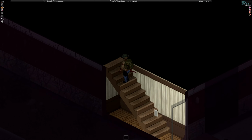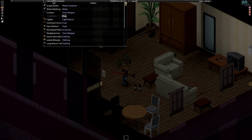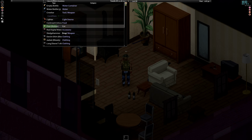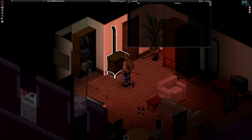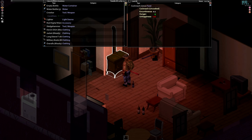But I think I'm gonna have to end it here. It wasn't entirely fruitless. I mean, it might give us a couple more days. I mean, look, we've got our rotten pear to eat. Yum, down the hatch. And not to mention, we can light a fire and cook ourselves a good old-fashioned home-cooked cockroach. Won't that be fun?